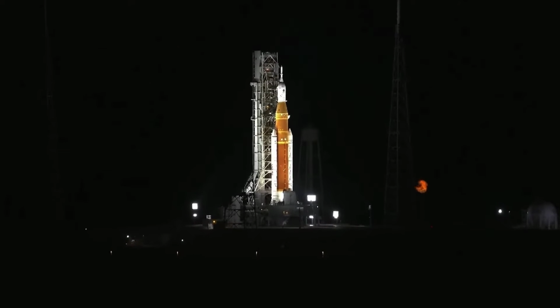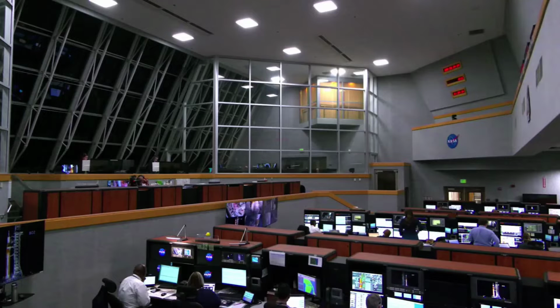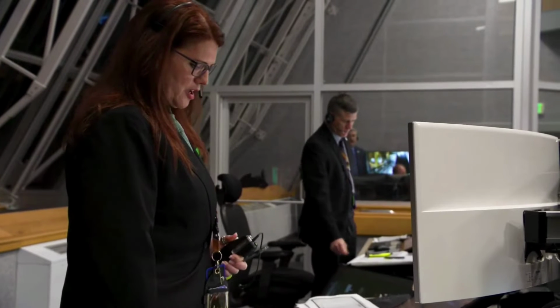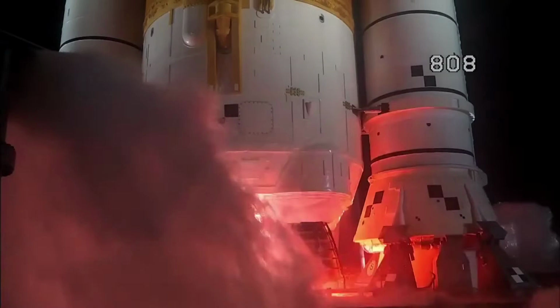Range weather. Weather is go for launch. The mission management team has been polled. You have a go to proceed with terminal count. On behalf of all the men and women across our great nation who have worked to bring this hardware together to make this day possible, at this time I give you a go to resume count and launch Artemis 1.